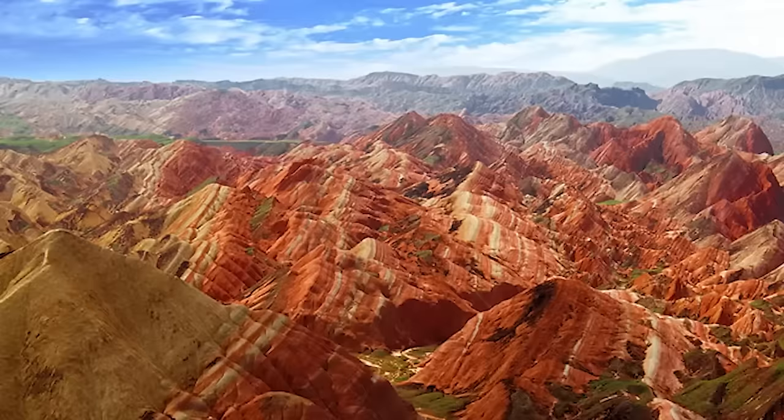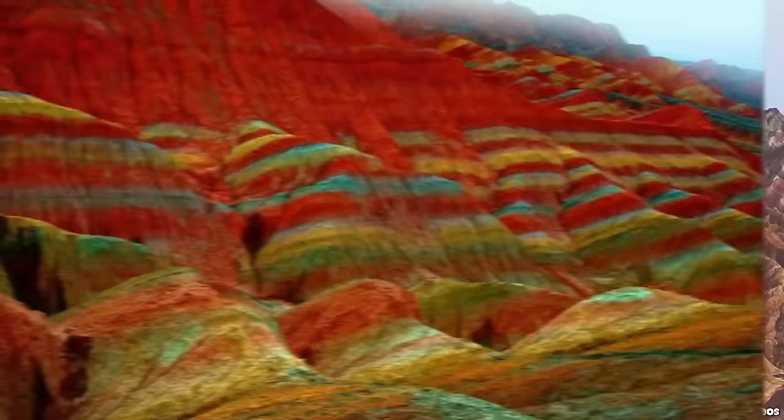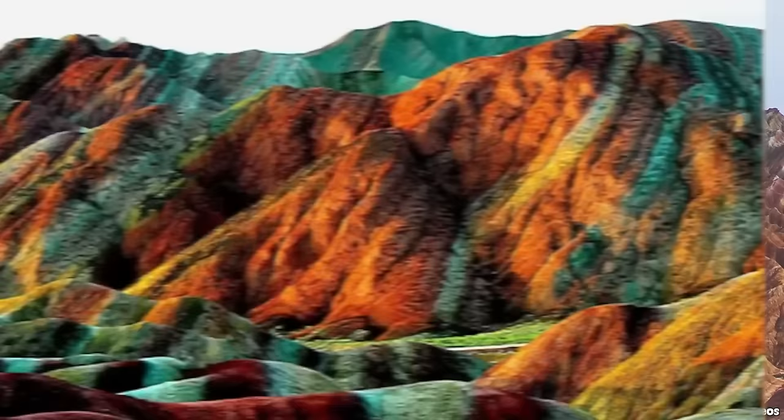The layers of sandstones, siltstone and mudstone that make up the landform have been exposed to the elements for millions of years, resulting in a surreal and alien-like landscape. Visitors to the area can explore it on foot or by car, taking in the breathtaking views of the colorful mountains and valleys. The unique beauty of the landform has made it a very popular destination for tourists, and of course for photographers from around the world who come to experience this otherworldly landscape for themselves.